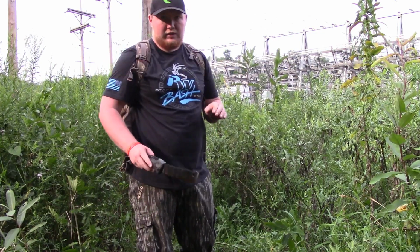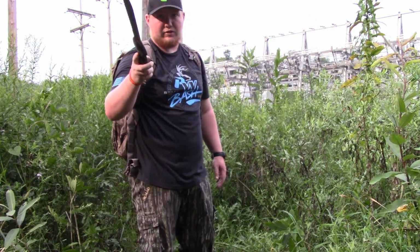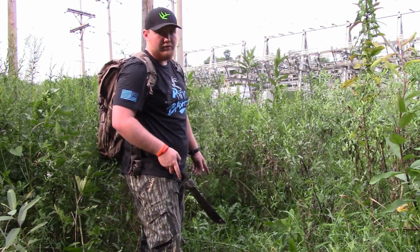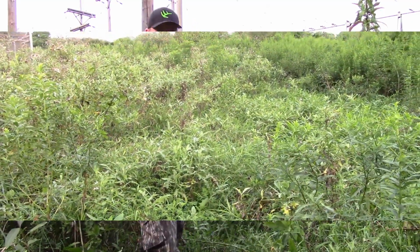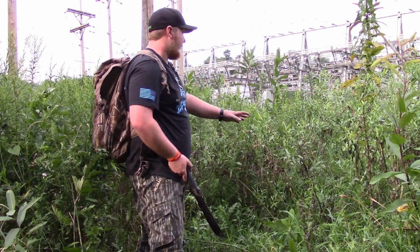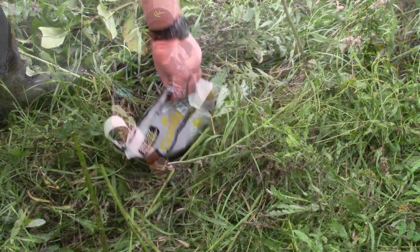Alright, so here's what I wanted to show you. Right here where I'm standing, where the camera's at, and back from where we started, I cleared out a little trail here. But I don't know if you can see this or not, I'll bring it over closer. This is all beat down through here. You see how tall it is compared to me. I'm 6 foot tall, and it is all beat down through here. The deer are moving through here constantly.